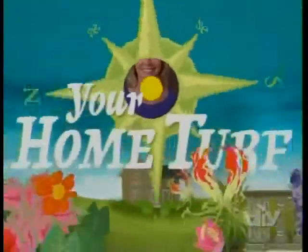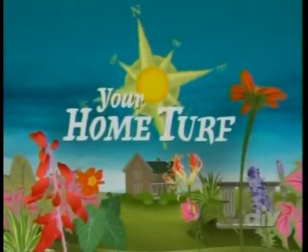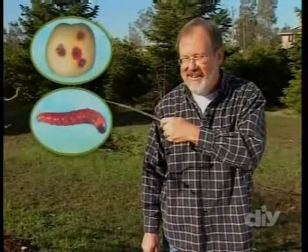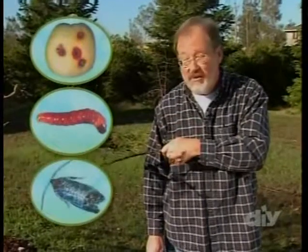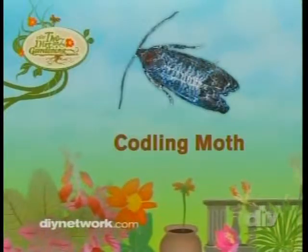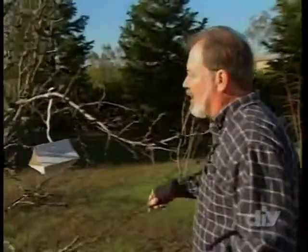Now, here's a tip for your home turf. If the apples in your southern fruit orchard look like this, the reason is this critter. And this critter came from this critter, the codling moth. And springtime's the best time to control it. Codling moths spend the winter around the bark of your trees. They emerge in early spring when the nighttime temperatures are about 62 degrees. And then they start laying eggs.